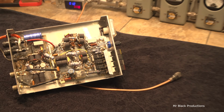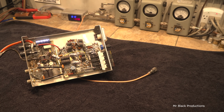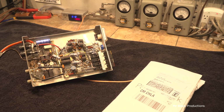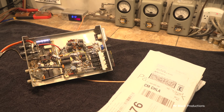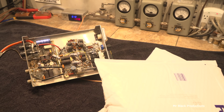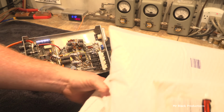Not trying to brag or nothing, but just saying, could be a fact. It could just be coincidence. That's the last set of matched 2. That's a set of singles. And that's the last set of singles. And then they started listing them as out of stock. So I don't know.